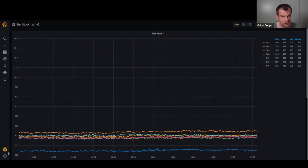Now you see this blue curve here is another room. This is a bit off. This is showing us a value between 200 and 300. This means this sensor is not calibrated. So we need to calibrate that sensor to make sure that it shows the right value and is not off by 200 ppm. This would be bad for an alarm system. Now, how can we calibrate the sensors?